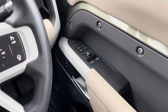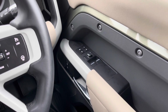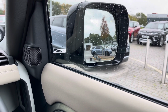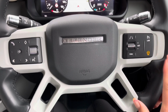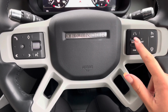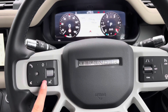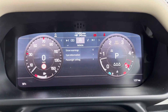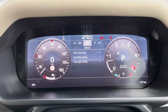On your right you have memory seats, perfect if there's several people driving the vehicle, along with a Meridian sound system for better quality sound, and blind spot monitor, which is practical for motorway driving. Different controls on your wheel, including a heated steering wheel, which is perfect for winter. Speed limiter, lane departure warning and cruise control, which is ideal for long journeys. Bluetooth, allowing you to make calls whilst on the go, and voice control. On the screen in front of you, you can view your vehicle, media, trip, display.